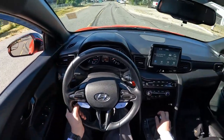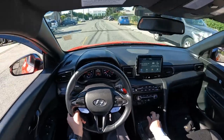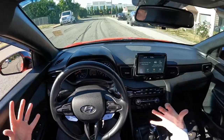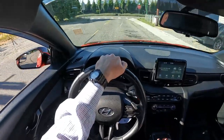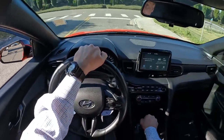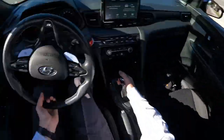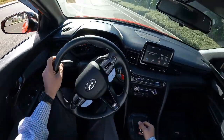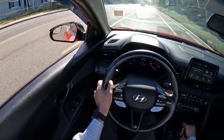The exhaust sounds nice, and I love the sound of the blow-off valve. I'm not sure if blow-off valves really do anything. I know they're really popular with people who tune their turbocharged cars. I think if blow-off valves really made the life of the turbos any better, they'd probably install them on vehicles from the factory, but I could be wrong. I'm sure there's a lot of people who disagree with me, but they do sound really nice. Adds to that performance driving experience for sure.